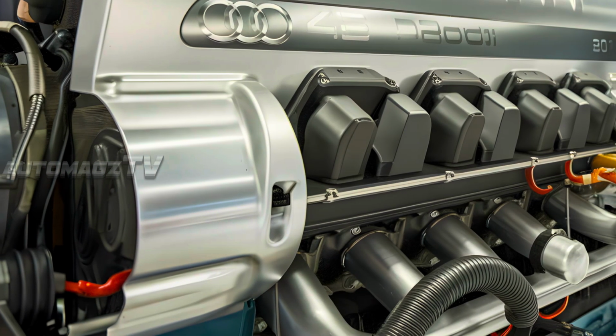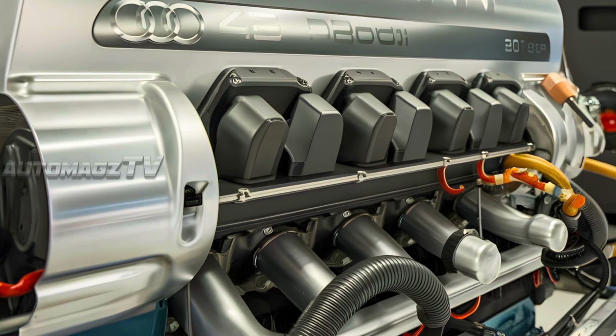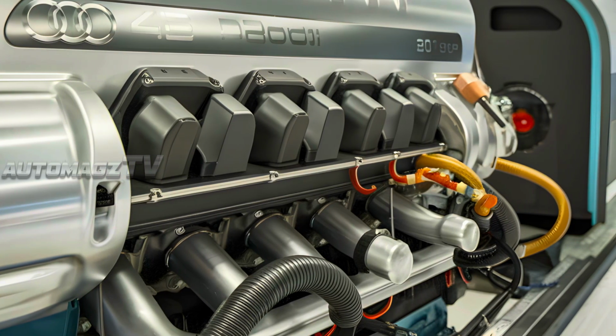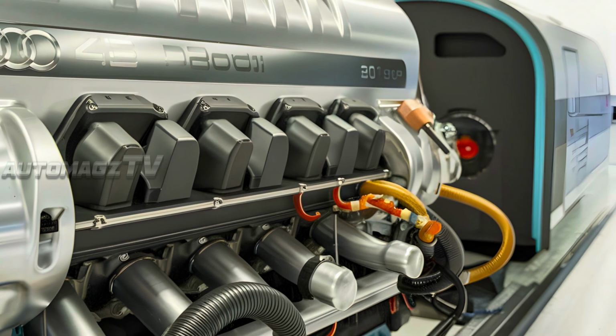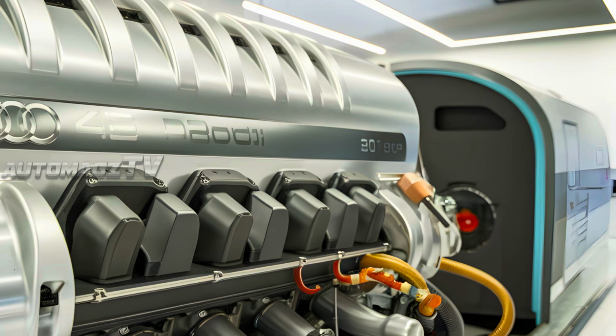Under the hood, the 2026 Audi Motorhome boasts an electric drivetrain powered by a high-capacity battery pack, offering a range of up to 500 miles on a single charge. The motorhome supports ultra-fast charging, allowing an 80% charge in just 30 minutes.